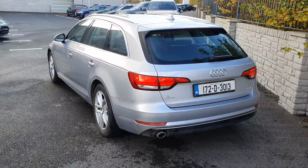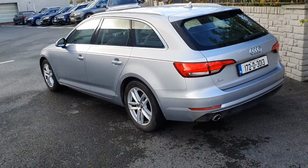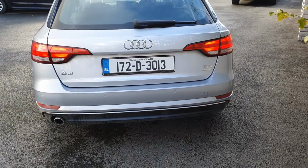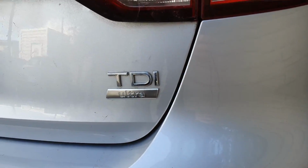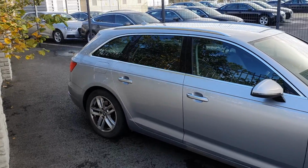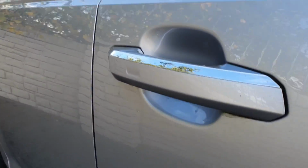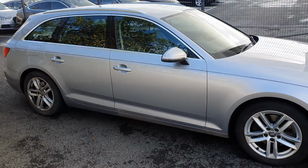To the rear, you've got your Avant shape. Great space to the rear it is. Very comfortable car to live with and to drive, more importantly. So there's reversing sensors as standard. TDI Ultra badge there for the car's Ultra engine, so it's a super efficient diesel engine in this car. Chrome roof rails with the chrome window surrounds, along with the chrome door handles. It's kind of hard to make out the difference. Really finish the car off well and give it a smart executive look.